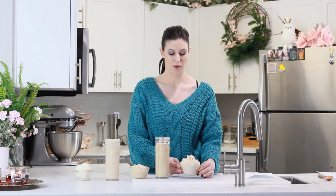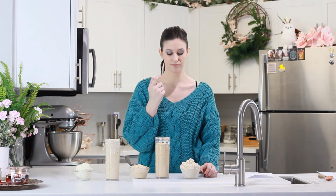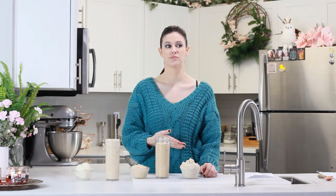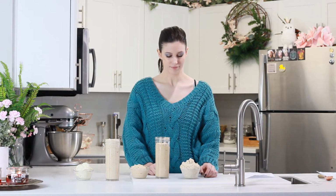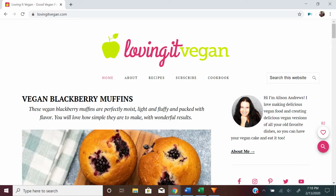So this one here by One Green Planet, let me take a taste for you guys. It's very cashewy. It really doesn't have much taste besides cashew. When you first put it on your tongue, it tastes a little bit tart. So it could be lemon, it could be salt impacting the flavor there. But overall, decent.